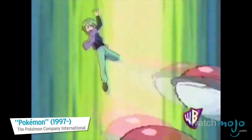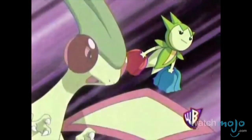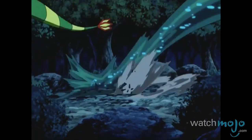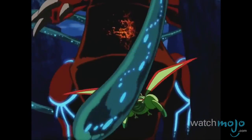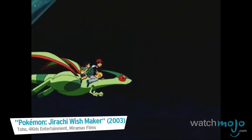Flygon, let's go! We'd say that the payoff is well worth it, as its blend of ground and dragon attacks make it a powerful foe. And that's not to mention the bragging rights for owning the Pokémon known as the Desert Spirit. Let's go!